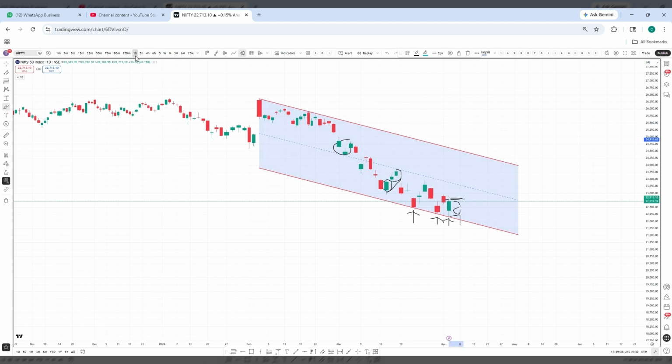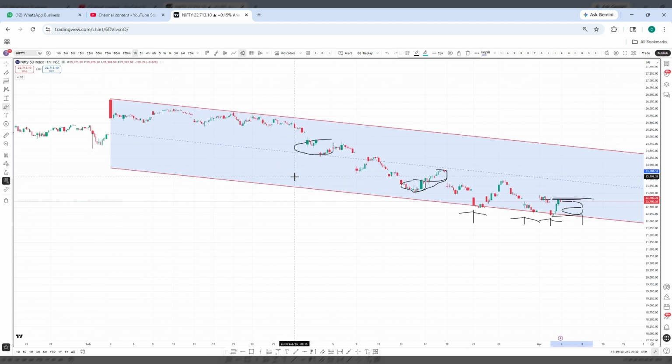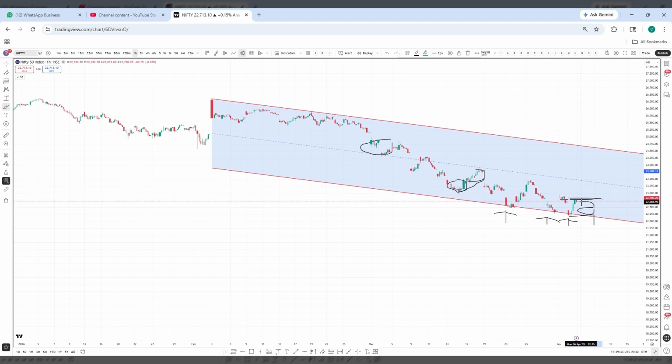If I go into the 1 hour time frame, in intraday, if the market trades above 22,955, we are going to see targets upside. Your first target will be 23,400. Your next target will be the top end of this channel, which comes somewhere around the 24,300 to 24,400 zone. So this is what I am seeing in Nifty.